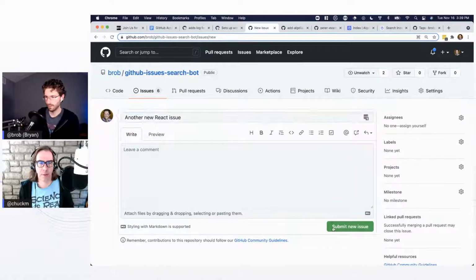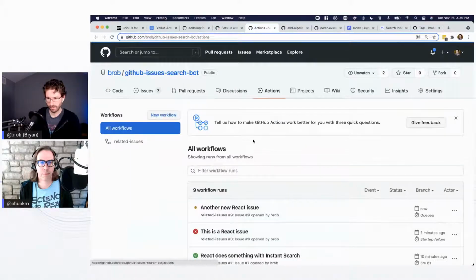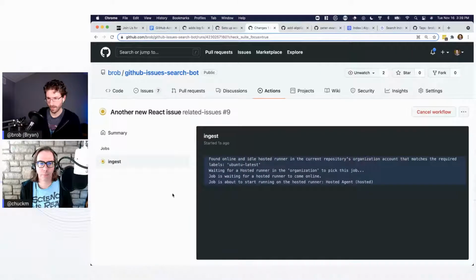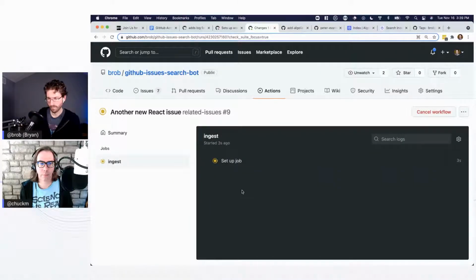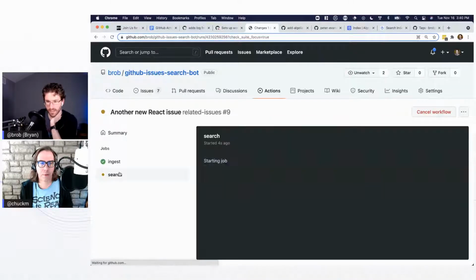Back into our actions. No immediate error this time. And you can see now they are serialized. So one follows the next. So we wait for search. It goes ingest. Okay. Ingested. We're going into search now.